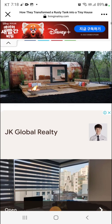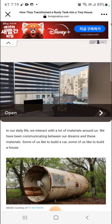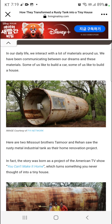A rusty tank. So we have veranda and porch. Porch has a fire pit and some lying or sitting area. Veranda is the area just in front of the windows, and the porch is located just in front of the veranda in turn. So let's go over what words I can remember or try to memorize.